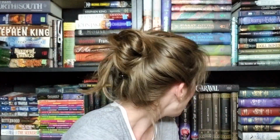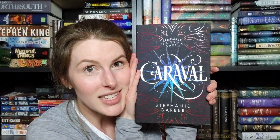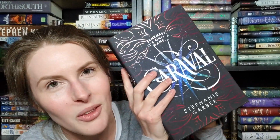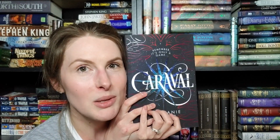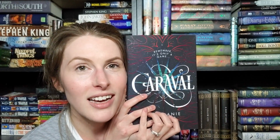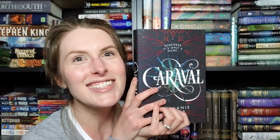I also have Heartless by Marissa Meyer and Caraval by Stephanie Garber. And I'm excited about the final installment of the series coming out. And this one's signed too, which is cool. This is the only book I own that's signed. I just happened to find it at my local Books A Million, and it was on the clearance aisle. I'm sorry if you can hear that truck outside. There's a loud truck driving by my house. So sorry about that. But anyways, I think, okay.